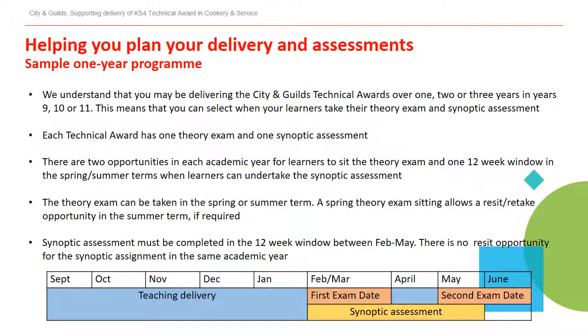So this slide looks at a possible delivery model over one academic year. To give you an idea of what that could look like, you would begin your delivery in September, at the beginning of the autumn term, and that would include your induction to the technical award. You would then deliver all of the knowledge, including the practical skills if they're required, until February in the spring term. The synoptic assignment and controlled assessment will be released to tutors in September in the autumn term. This is to allow the centres to prepare for the assessment and allow for the resources that may be required to deliver this assignment.